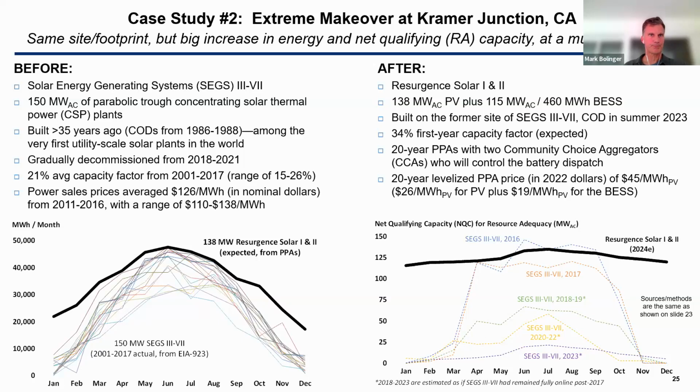First, you can see in the graph in the bottom left, the repowered PV plus storage plant is expected to generate significantly more energy in pretty much every month, more so than the existing SEGS CSP plants. So there's more energy, and it's also cheaper energy.